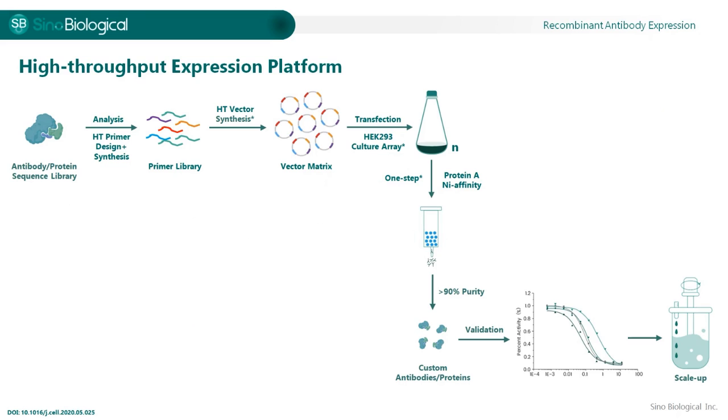So how it works is that we can collect an antibody sequence library from a client, and we design primers according to the sequences of the antibody, and then we will subject these designs to high-throughput primer synthesis and vector synthesis. So these are automated processes.